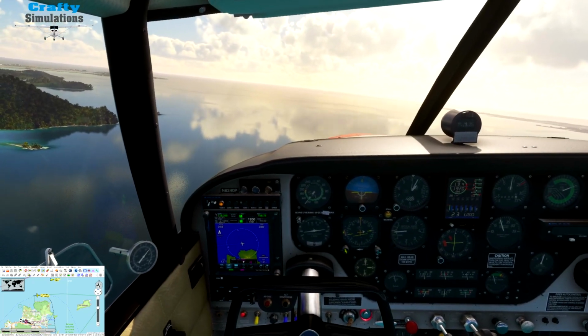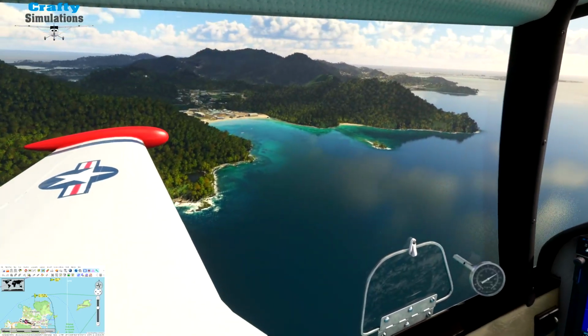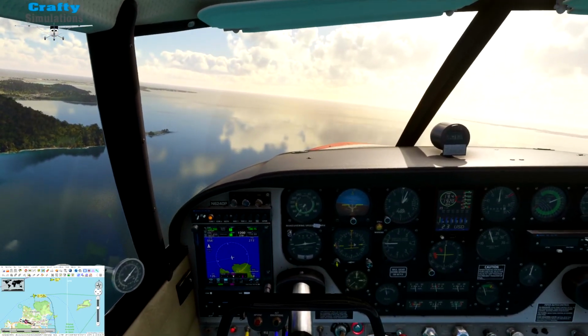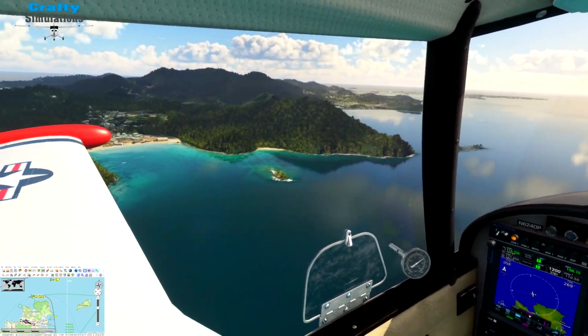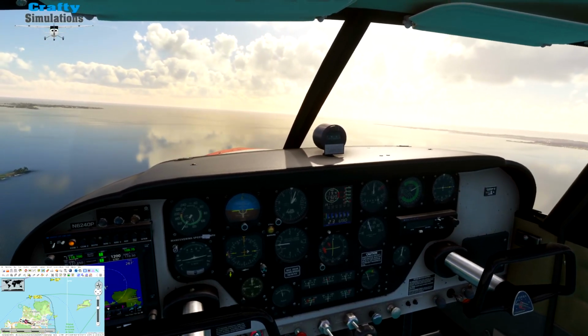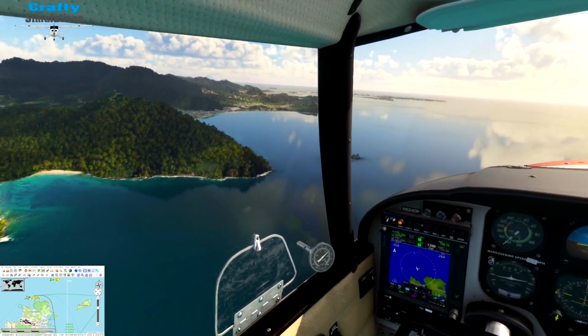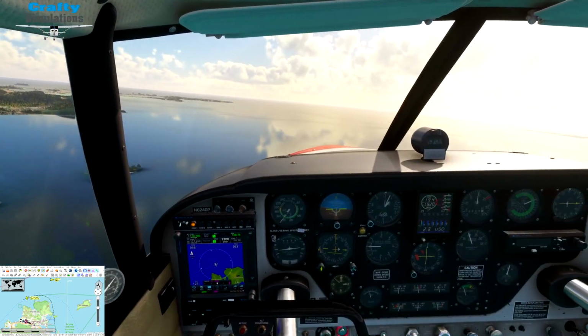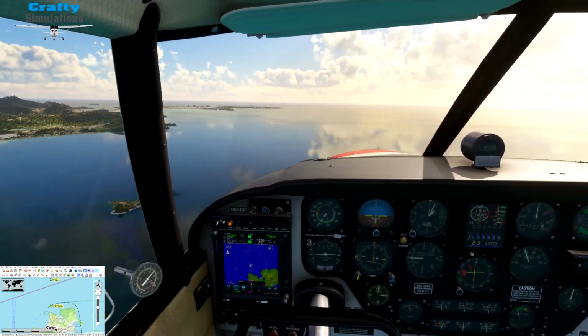Come back in, and we're going to swing around, head towards runway 12 at Grand Case. We're not going to land or anything, we're just going to fly straight over the airfield. We'll offset our approach back in for runway 30. What I have noticed in this particular aircraft is it is fast and does not like to bleed its speed very quickly, so you do need to plan your approaches.